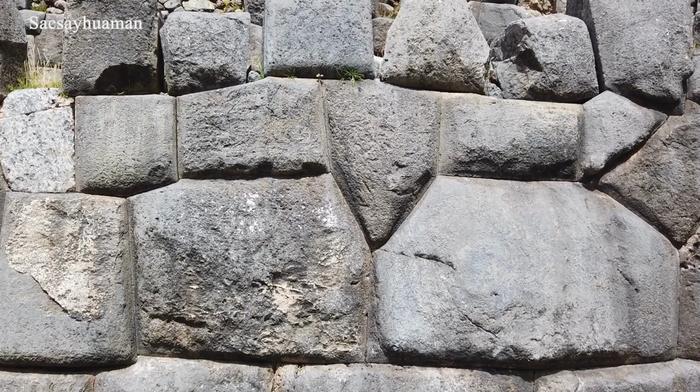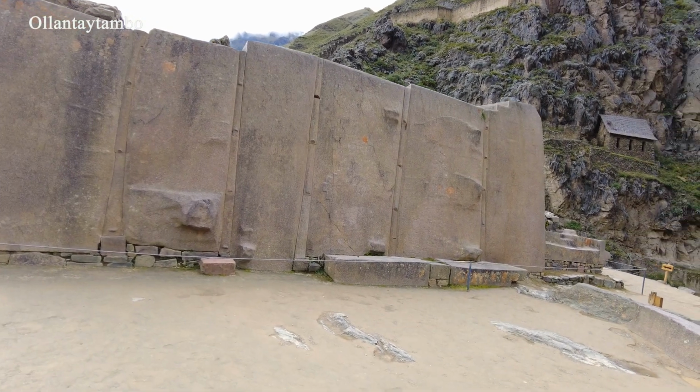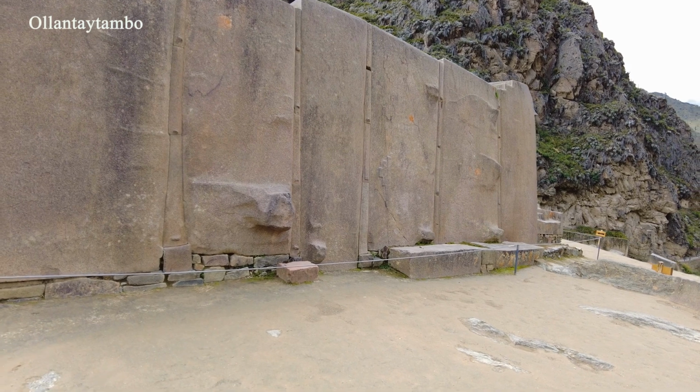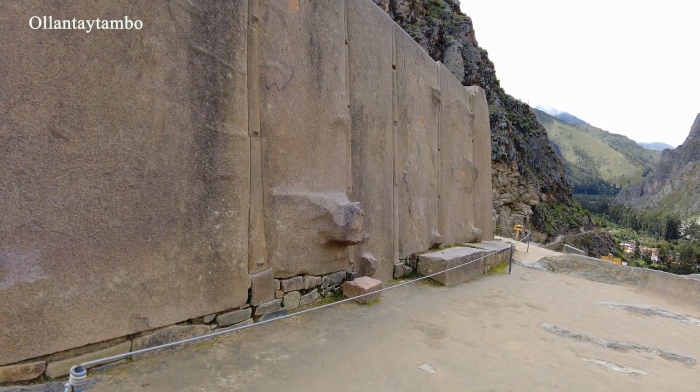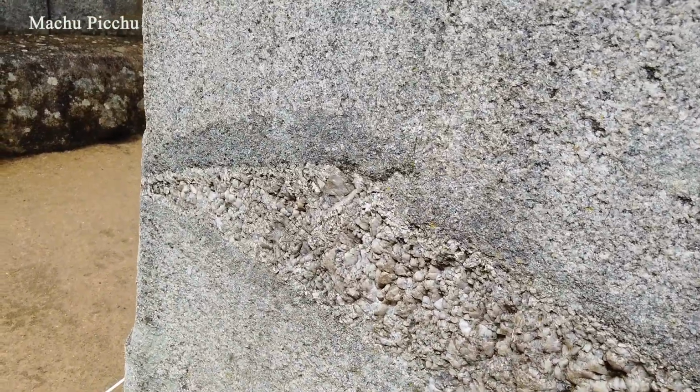ensuring that the entire structure acts as a single, unified body. One might assume that using megaliths would be a simpler solution, especially given the clear ability of these builders to transport and fit multi-ton stones with great precision, even across rugged terrain. But here we encounter a particular difficulty.